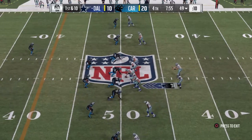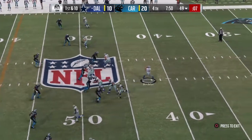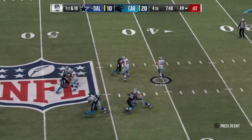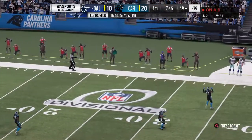This possession means so much for them. They've got to focus on this drive and find a way to make this a one-possession game. Yes. Got to get a score. Yeah, so good with a field goal. Don't necessarily need a touchdown. Looking right sideline, but it's incomplete.